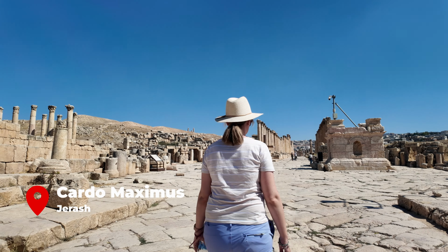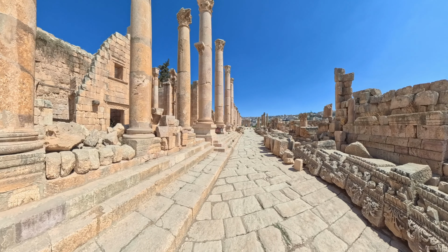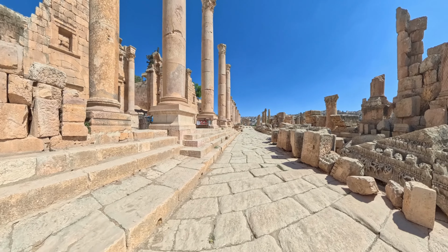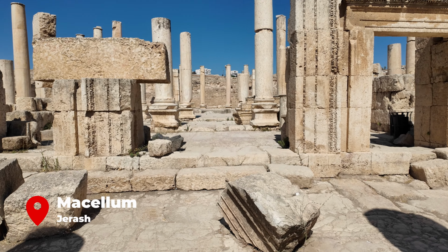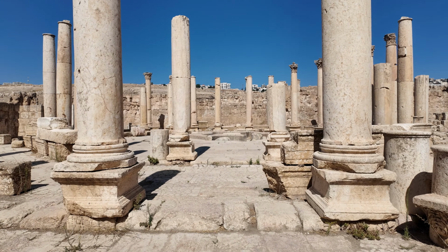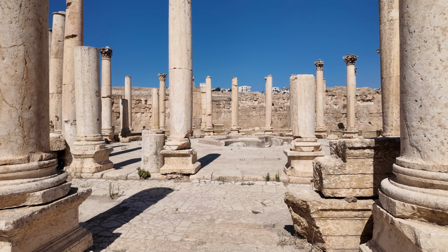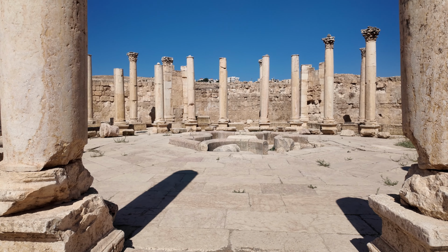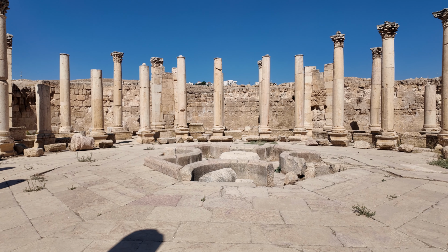So this is Cardo Maximus. Jerash is often called the Pompeii of the Middle East, and it's not surprising because unlike most ruins, here you can literally walk down 1,000-year-old Roman streets, albeit they're a little bit more uneven now than they probably were back then. One of the most fascinating smaller sites in Jerash is the Macellum, the ancient Roman food market. Surrounded by a ring of remarkably well-preserved columns, it's incredible to imagine this bustling spot as the centre of daily trade and life in the city's Roman era.